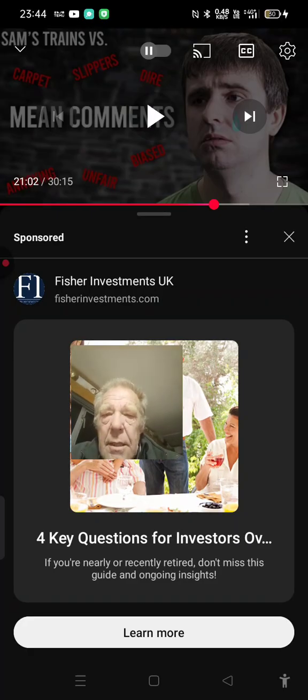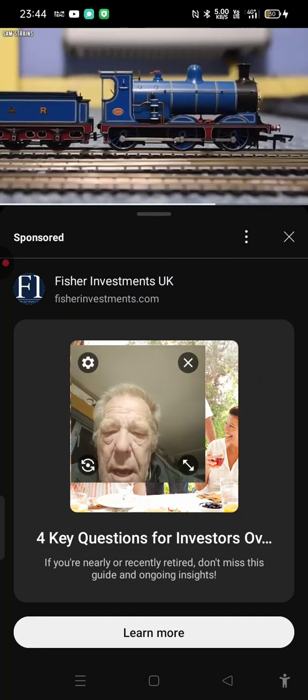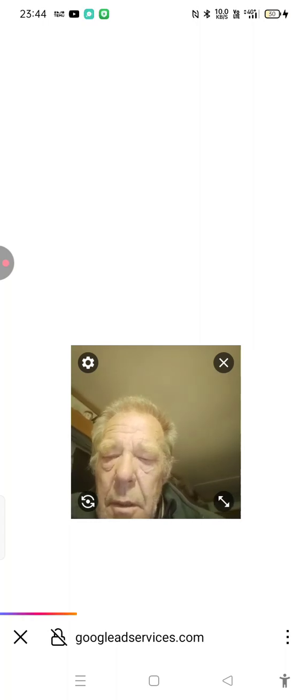No, Google fucking ad services. Right. Section, and you can direct all your hate mail at me, there everybody. Tosspots.